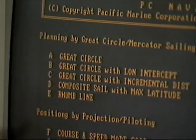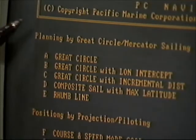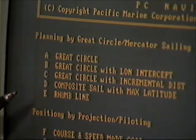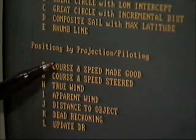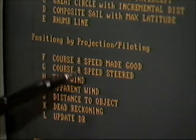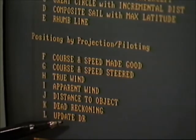Some of the additional features in PC Navigator are several ways to solve the Great Circle route. You'd use the Great Circle route if you wanted the shortest distance between New York and London. If, however, you wanted to sail in a straight line, then it'll also give you the rhumb line calculation. It has very good piloting features, including course and speed made good, course and speed steered, and true and apparent wind.